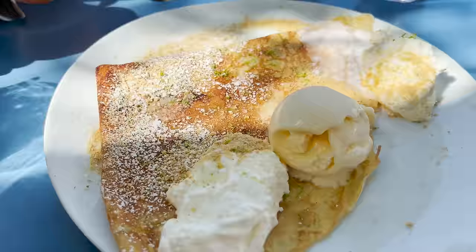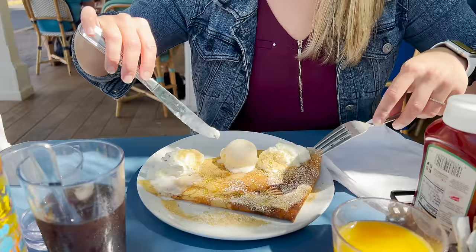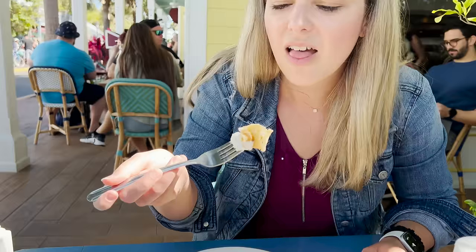Our crepes have arrived here. I am going to start with the key lime because there is ice cream and whipped cream and it is melting. So you can also see there's lime zest and graham crackers crushed on top. Okay, I've got some cream. Go.